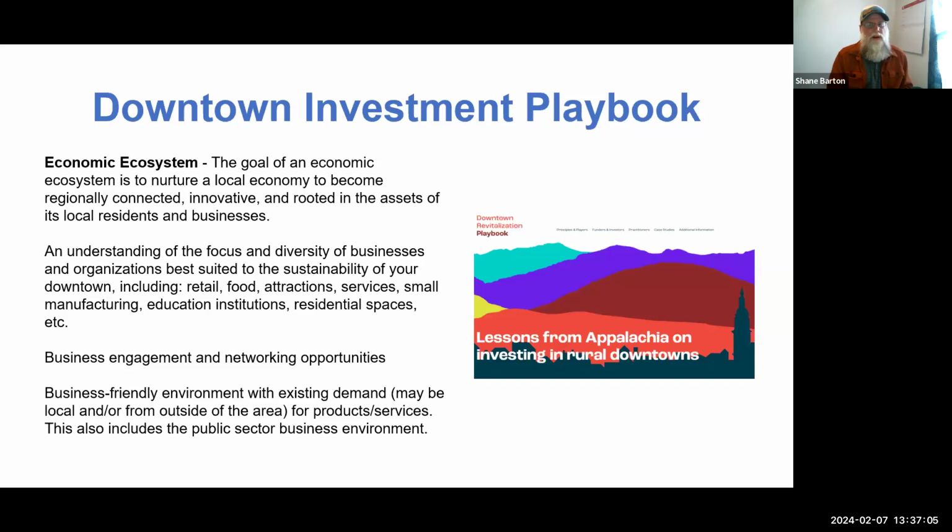Is there a business-friendly environment with an existing demand for local products or services? Is there public sector involvement in the business environment? How is the local municipality or local government incentivizing or supporting local businesses, promoting local business opportunities? Are they championing your Main Street businesses or your city businesses at large? So again, there will be a number of questions that specifically ask about the economic ecosystem of your community, which is a little different than what you will find in the Rural Placemaking Toolkit.